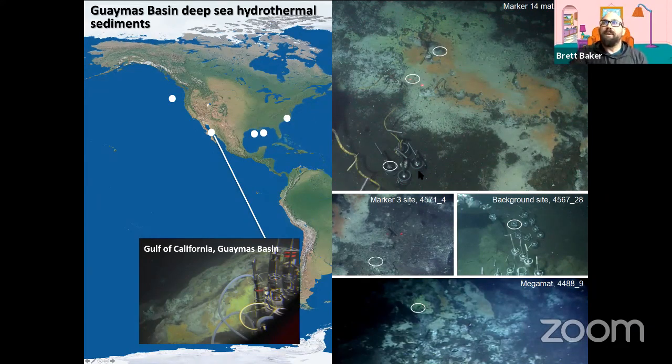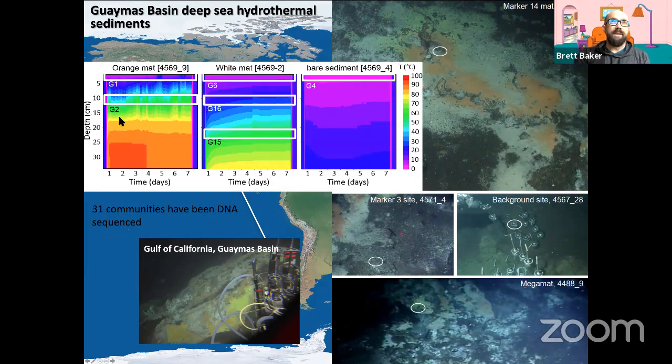So we've been putting a lot of time and effort into sequencing different sites at Guaymas, and we now have around 31 different communities that we've sampled. The other thing to keep in mind is that in certain places, not everywhere, these sediments get really hot as you go down. You can go down just a few tens of centimeters and get up to 100 degrees centigrade. So that's a big part of the influence on these communities.